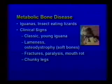One of the most common problems we see in reptiles is something called metabolic bone disease. This is seen in iguanas and many insect-eating lizards. Here we can see a picture of one of the iguanas with this disease. The classic sign is young iguanas, maybe less than 8 or 9 inches long, that show up with lameness or very soft bones. And that's what's showing here on this iguana.